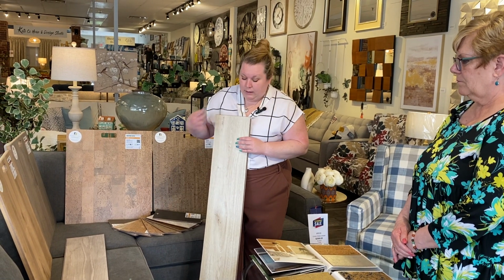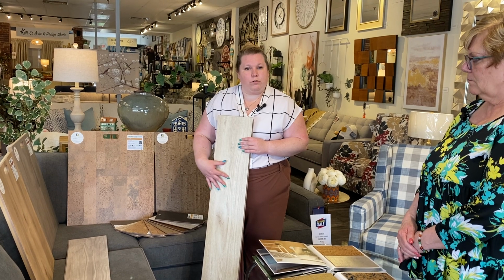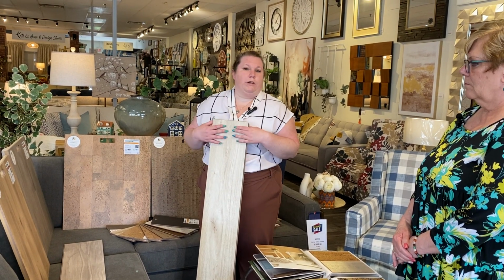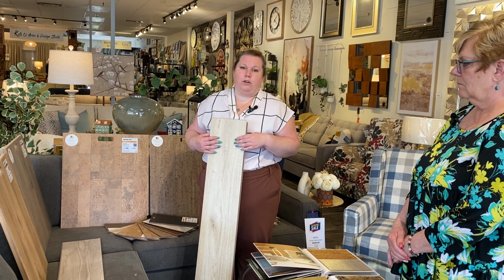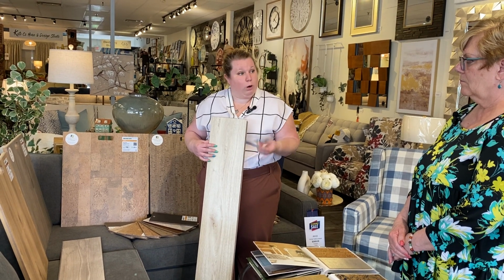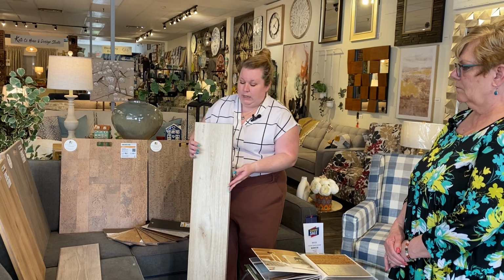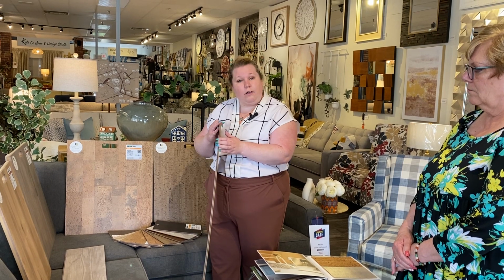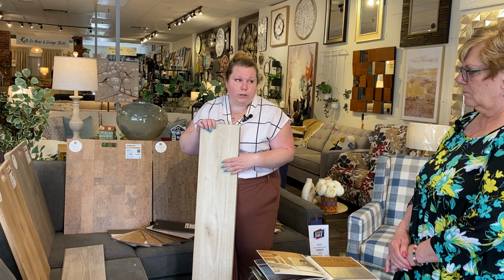The wear layer on our wood visuals right now is a PET film, so recycled plastic. We turn that into a paper and then print on it, so your visual and your wear layer are one piece, which is kind of handy. But it's made the exact same way, so your cork backing, your cork composite core, another layer of cork, and then your visual layer.